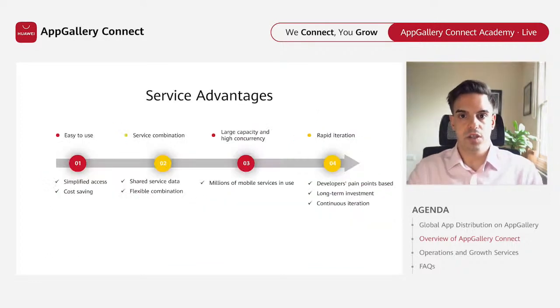So why is it better to use AppGallery Connect? First of all, because it's easy to use. With a simple registration form, you can get access to AppGallery Connect. Secondly, because the developers can manage all of their apps in one spot and they can use as many services as they want for free.